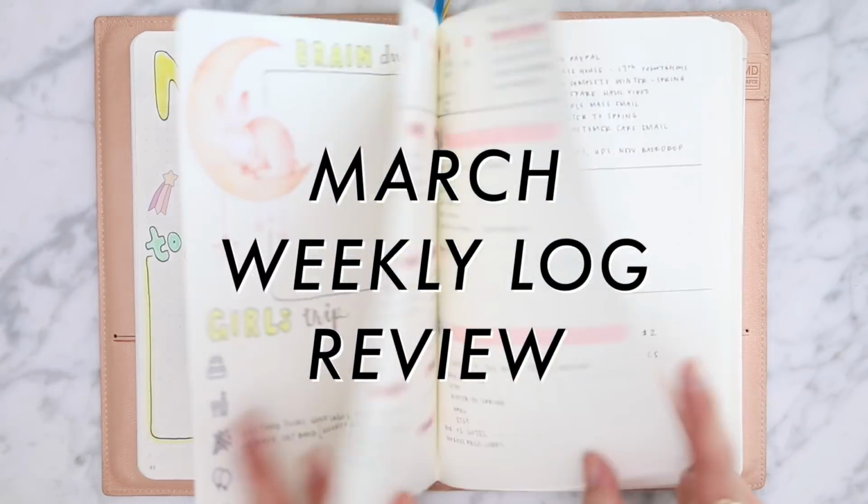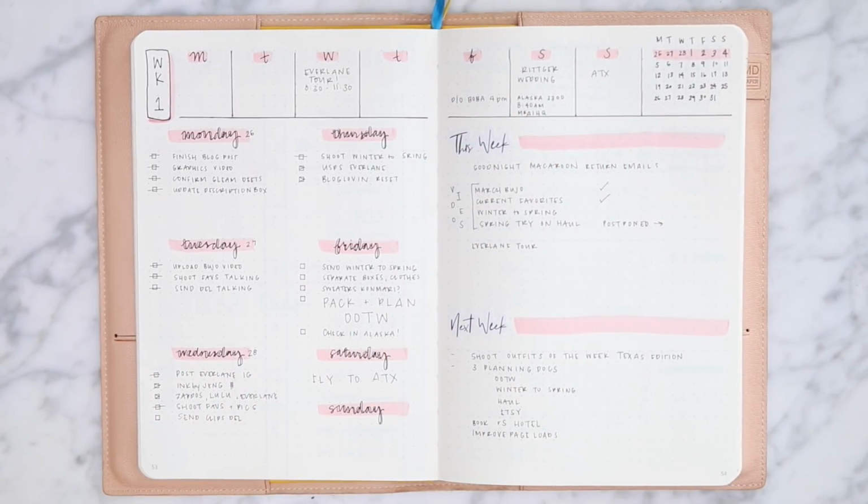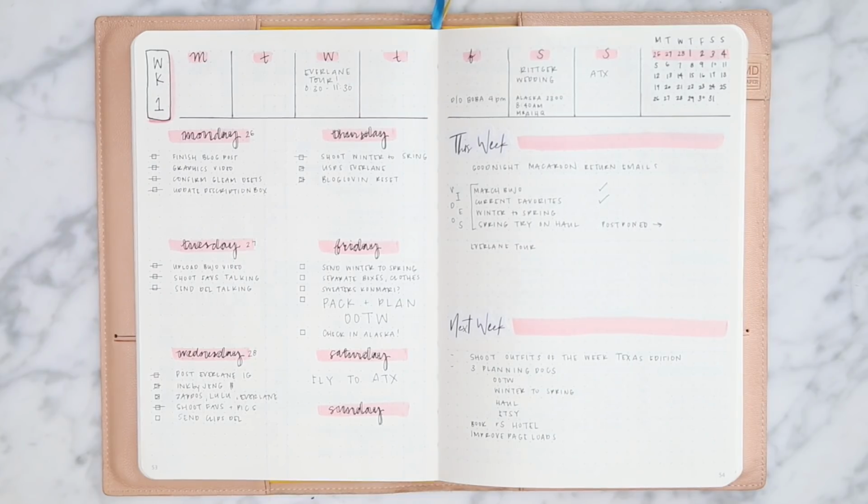I left you guys right here. This was our first weekly log, top bar full of events, little box dailies, and then a large space for this week and next week. This one was really good. I'm definitely gonna try this again this month.